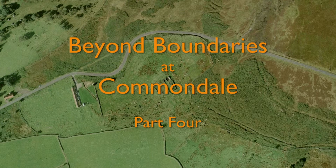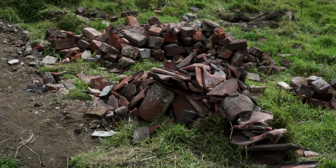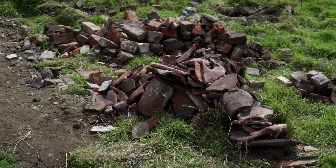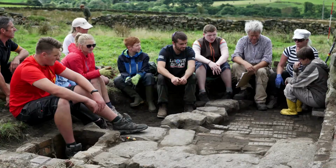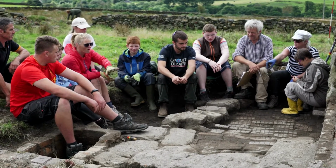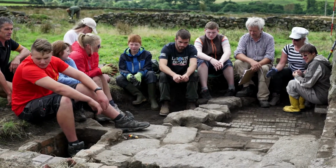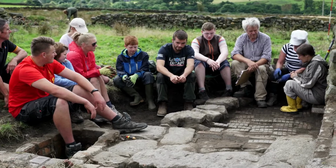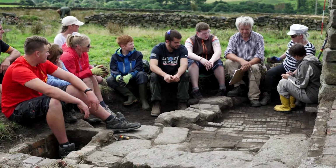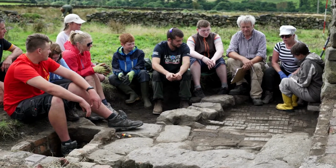So you guys have just excavated this bit here. So what have we actually got? What do you think we've got here? I think we've got a path coming down this way. And possibly a wall. These big stones here could be a possible wall edge. We don't know how far the path's going to go down, but we're going to end it here for now.